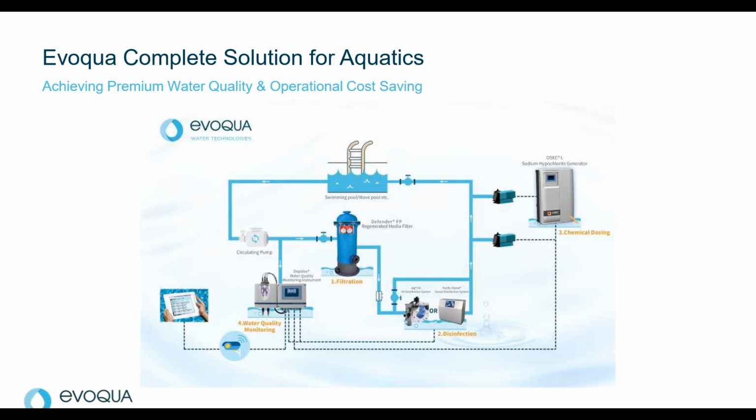So at Evoqua, we have multiple brands like Neptune Benson that specialize in filtration systems. These are our complete solutions for aquatics. For chlorination, the most standard in the market, people are still buying chemicals, calcium hypo, sodium hypo. They may dose manually or semi-automatically. In today's technology, they have analyzers and controllers as well. You can see on the slide, we have those technologies as well that also optimize your pool system.